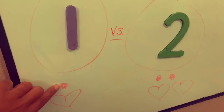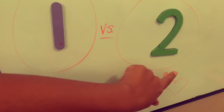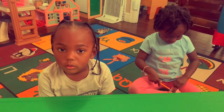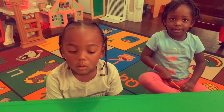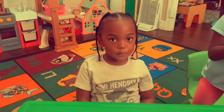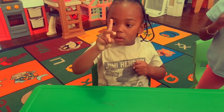Because this is one dot. Say one dot. These are two dots. Two dots. This is one student, but together it's two students. We've got to get it, okay, guys? You understand? Show me two fingers. Only two. Let me see. There's two fingers. Show me. One. Two.